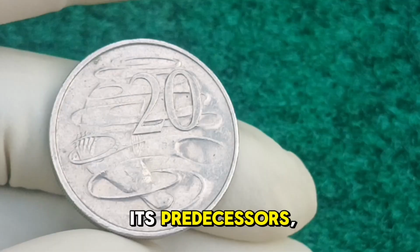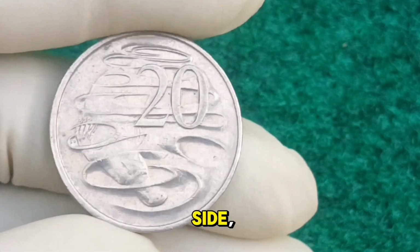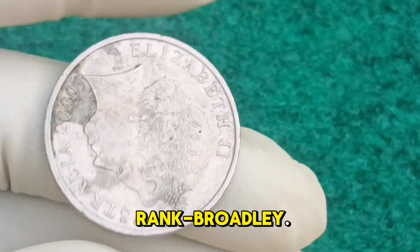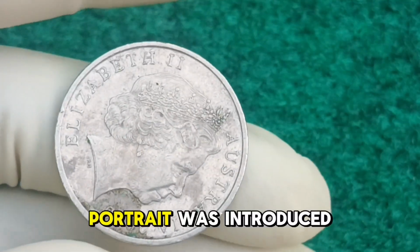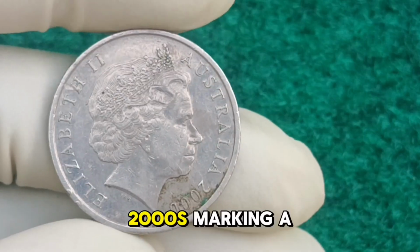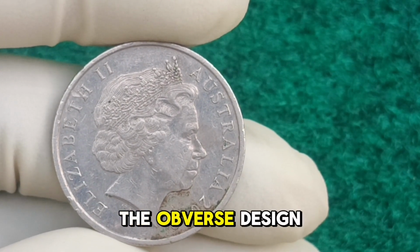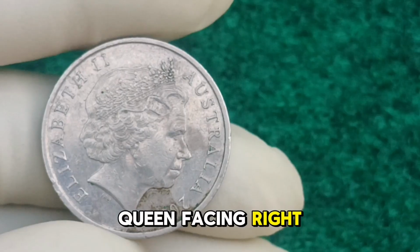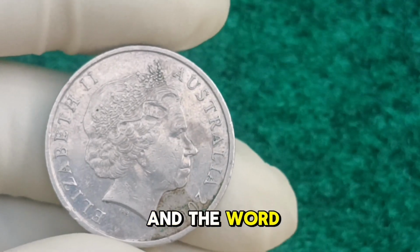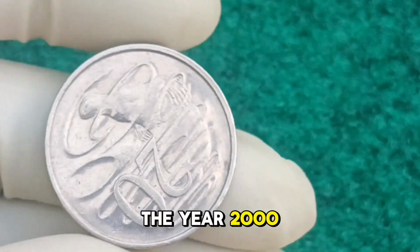Like its predecessors, this coin features a portrait of Queen Elizabeth II on the obverse side, designed by Ian Rank-Broadley. This version of the Queen's portrait was introduced in 1999 and used throughout the early 2000s, marking a more mature depiction of Her Majesty. The obverse design shows the Queen facing right, wearing the royal tiara and the word Australia placed elegantly along the rim with the year 2000 beneath her image.